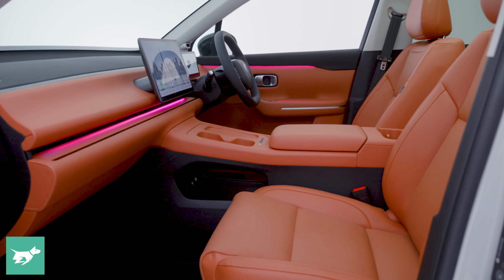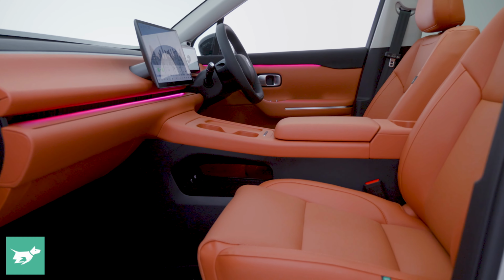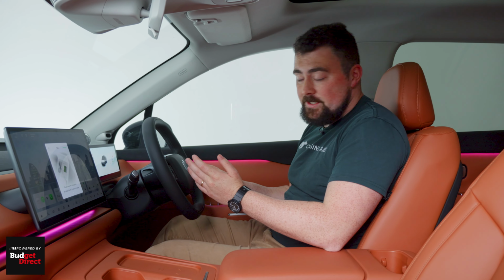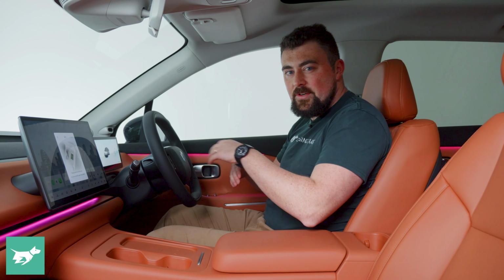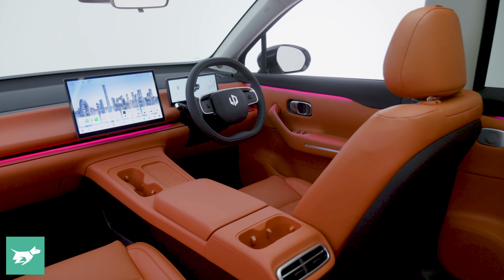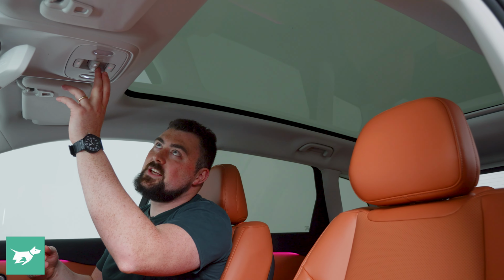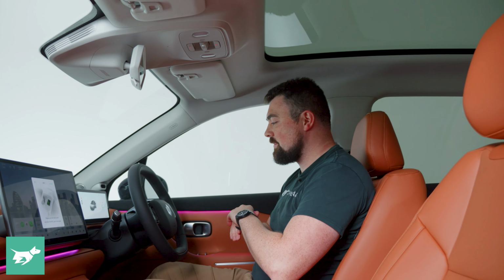Now, in terms of nice standard features, it's also worth noting that we do have a 12-speaker unbranded stereo in this vehicle, which, from my quick listen, sounded fairly nice. We've also got a wireless phone charger, and above me is a 2.1 meter square panoramic sunroof. And unlike other brands, they've actually gone to the trouble of fitting in a sunshade here, so you can actually close it, not just leave it open all the time, which seems to be annoyingly quite popular in vehicles nowadays.